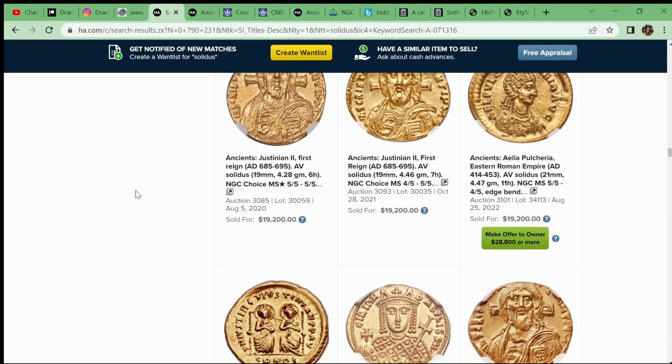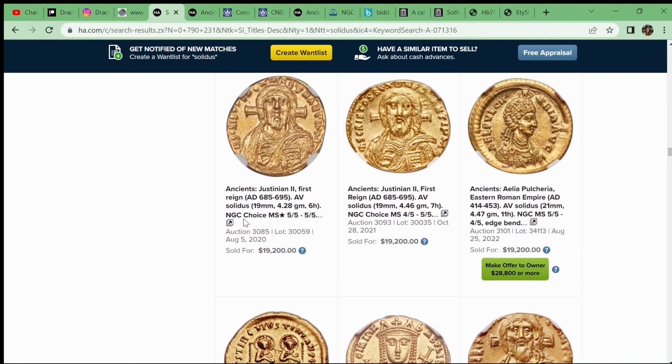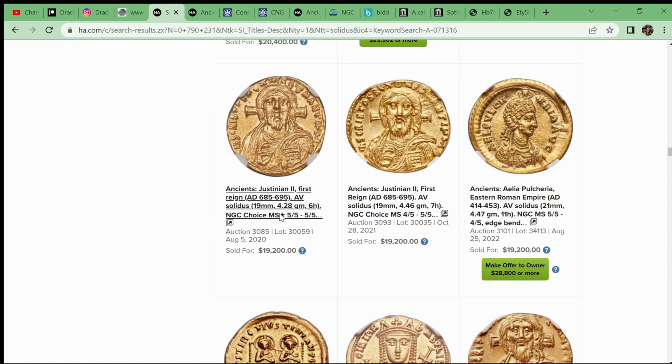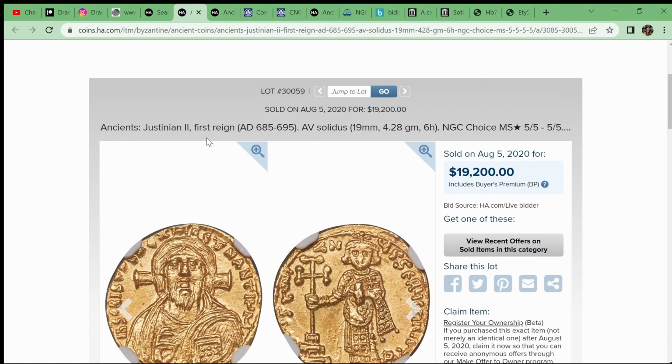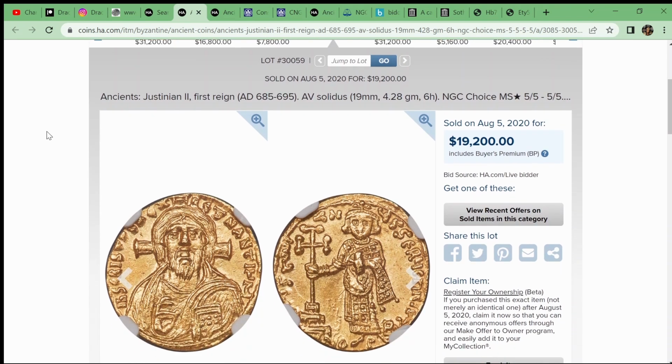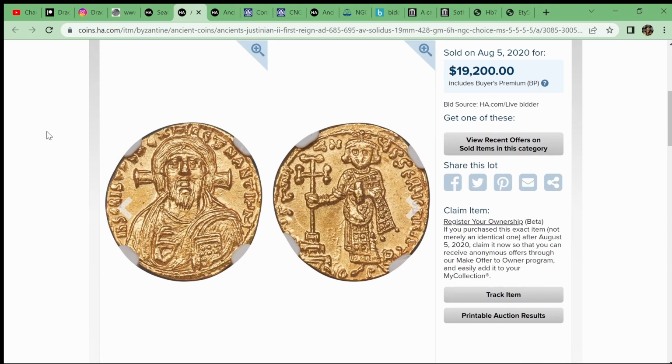Especially like these, the Justinian II coins are extremely common. They're the first coins to have a portrait of Christ on them, which sort of brings out the biblical market. You've got a lot of people who are interested in the Bible, and they just want a coin of Christ, the first one, so they buy these. But these are so common, I'd estimate that there's probably 10 to 20 sold a month in auctions all across. It's a common coin type.